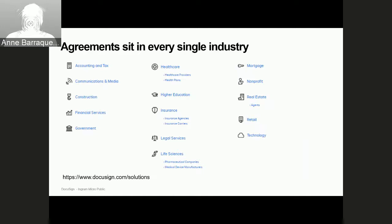I highlighted with you a website that we have with all the different solutions so that you can also have the opportunity to have a little deep dive if your focus is really about financial services or insurance or healthcare. So we're really here to support you in all your industries.